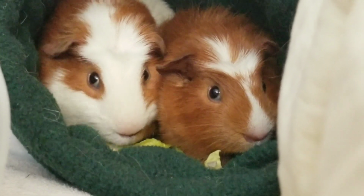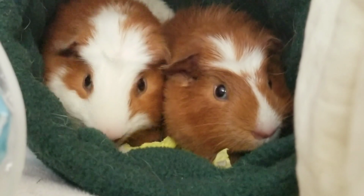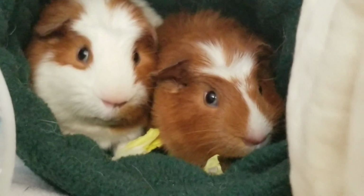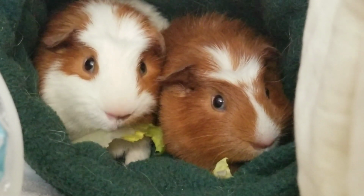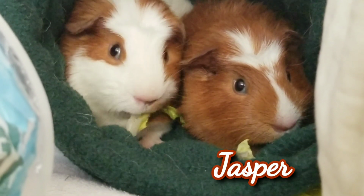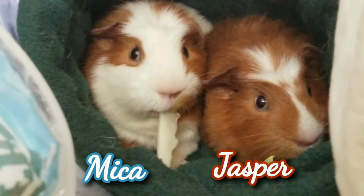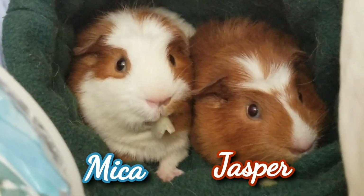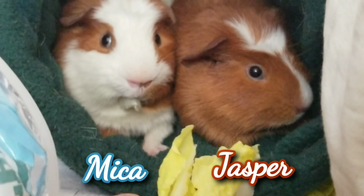Well, I decided to name them. The names that they were given at the rescue were Tex and Hunter, and I feel like that's totally desert names. But I wanted to give them some special names. So the orange one I'm naming Jasper, and this one with the white nose I'm naming Micah. So we have Micah and Jasper, and Jasper's still very shy. It's hard to tell in this cuddle sack, but Jasper is very small. And still very frightened of me.